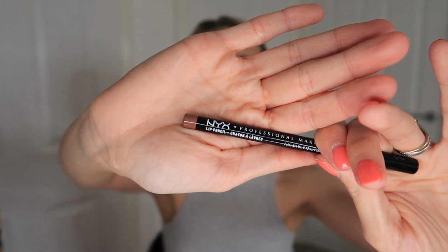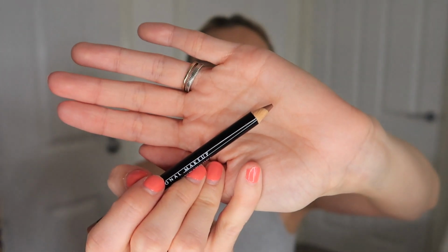Next, I grabbed a new NYX Lip Pencil. I got this in the shade Nude Truffle, I believe, which is this brownie nude, which is there. Yeah, I absolutely love the NYX Lip Pencils. This was £3. I don't think you can go wrong with them. They are comparable to MAC for sure, and they're so inexpensive.